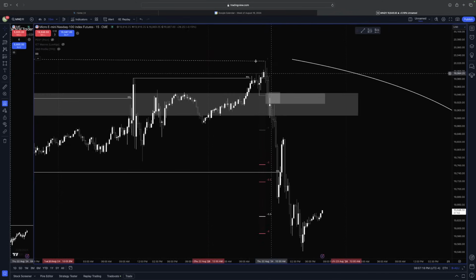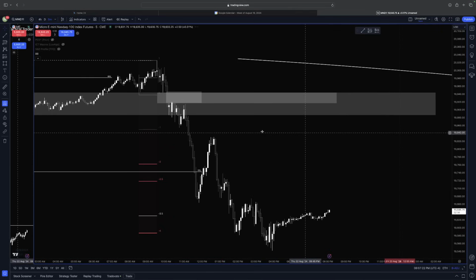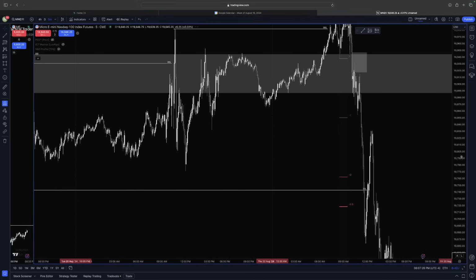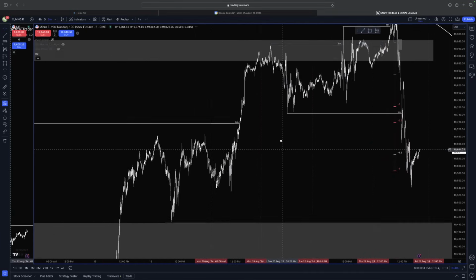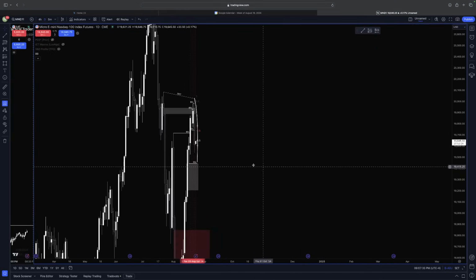I was looking to see displacement and a change in the state of delivery, which we ended up getting. Price pulled back one time into this 5-minute fair value gap and then just straight up dumped all the way to these lows, and now it's continuing towards these lows here. Now, I would want to see a continuation going into tomorrow, which we'll get into in a little bit.